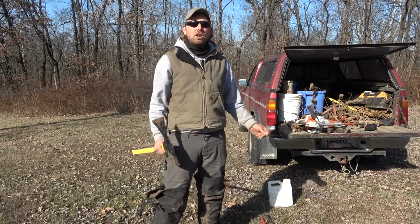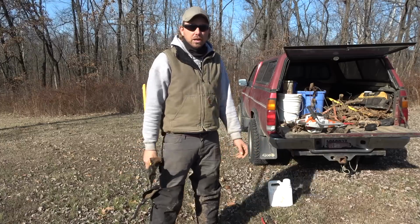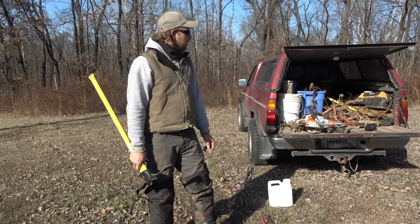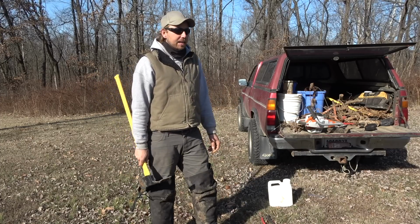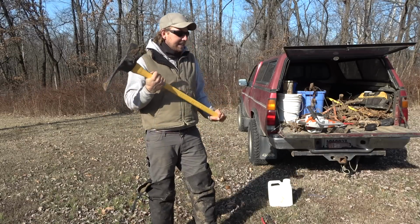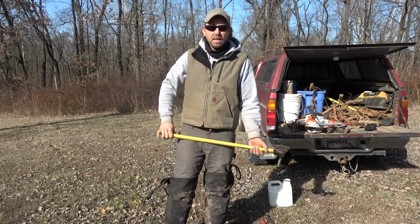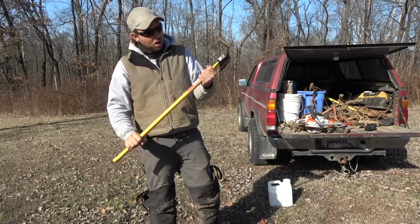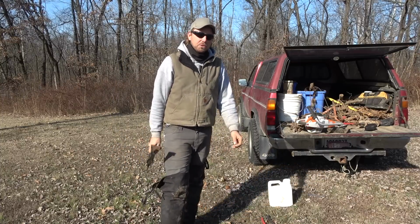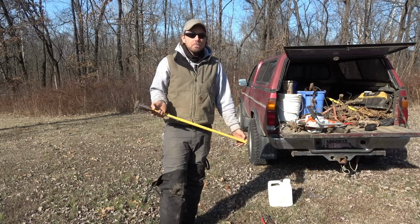So this thing worked just awesome for running out of a truck. Obviously it's a little big if you're walking in, but if you're running out of a side-by-side or a pickup truck, this thing is pretty dang nifty. And like I said, I'm always about trying different tools. So anyway, here you go, y'all, my new all-in-one coyote trapping tool. Like I said, I'll leave a link down below if you want to check it out. But yeah, very impressed with it.